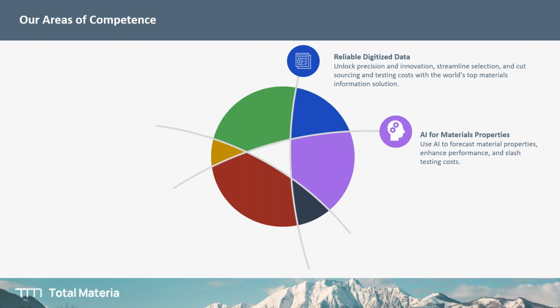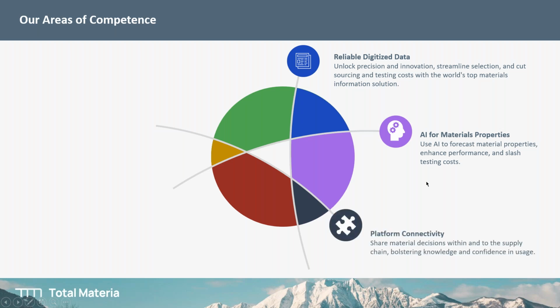Yet, when you have one material and one specific information need, and there are no standards or producer data sheets that provide this information, we have AI tools to generate these tests and give you accurate material information, so that you'll be able to use AI modules and machine learning systems in Total Materia. As I said, we are a high-tech company and provide you the best possible and reliable information. And we are providing platform connectivity.